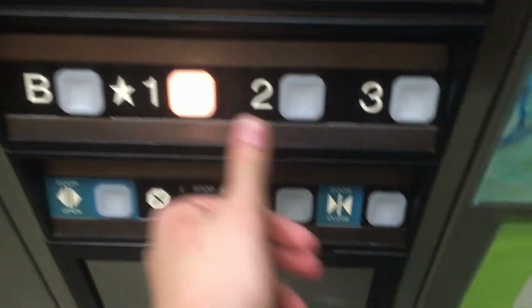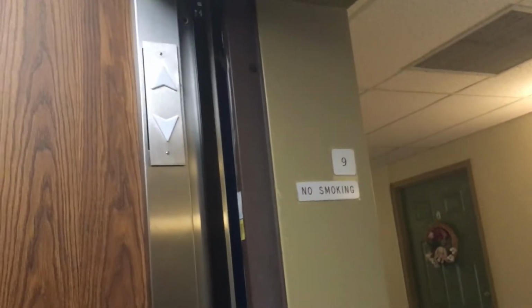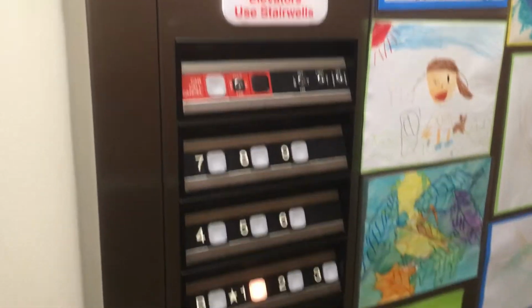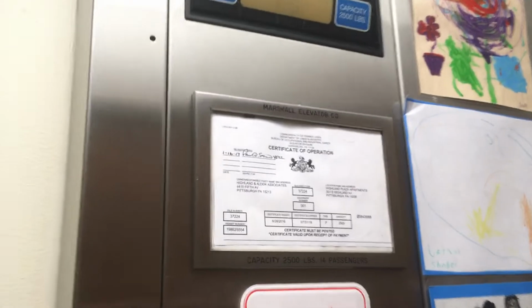Go back down to 1. Double chime, but there's a little bit of a delay. 988 phone. This elevator is not in the best condition, sadly. Basic fake wood grain cab from the 80s, relay controlled with the micro key switches. The lantern has been modernized with either GAL or PTL.